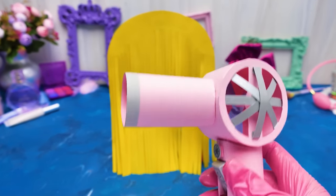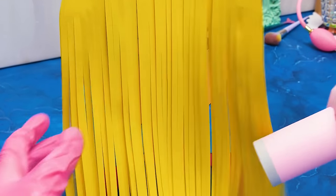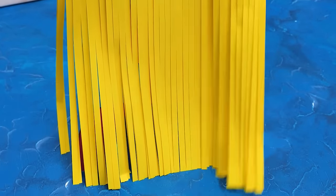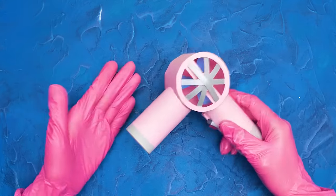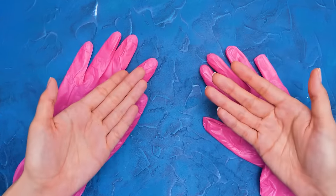Wait, it's not my hair I have to dry. Yay, I'm done! Finally, I can take my gloves off. I won't need them anymore today.